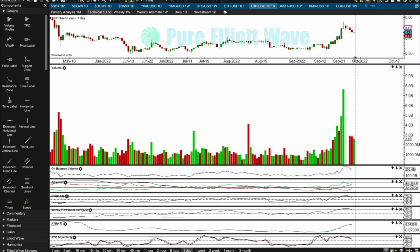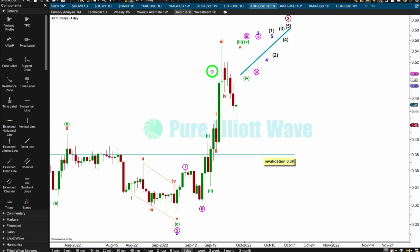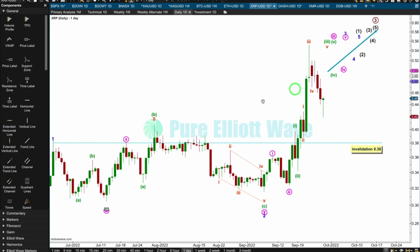Doesn't have support. Well, it's a downward session, so okay. I think XRP could certainly move a little bit lower. What's the short-term Elliott Wave count? Have I got the daily updated? Yeah, invalidation point 38 cents. This is pretty bullish for this last session. I think I would like to buy a little bit more XRP. I'm going to put a tick next to that one, not very much, just a little bit more.